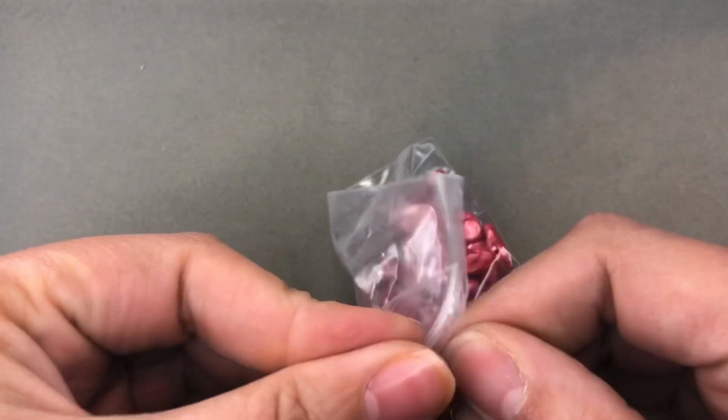So the first one is going to be kind of short. It's a bunch of baggies of pearls, and we'll start with this one.